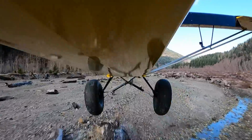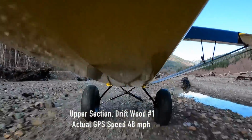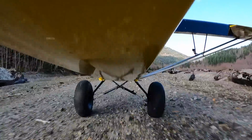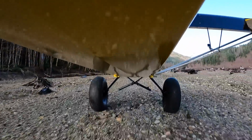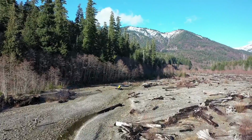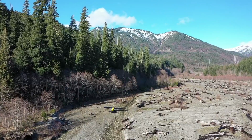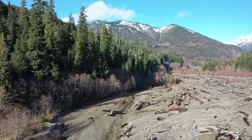The air is almost dead calm, and unfortunately, with that in mind, my touchdown speed at 2,000 feet, full fuel, with the camera gear and my survival gear on board, is around 48, 49 miles per hour. It seems really fast. I got out and shot some drone footage.